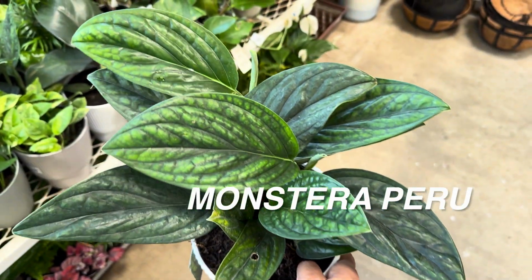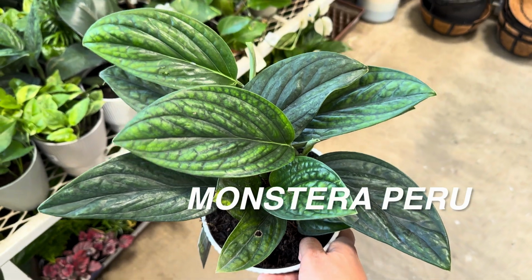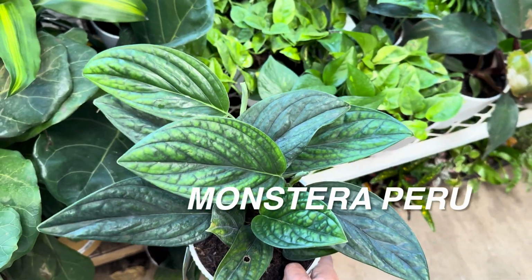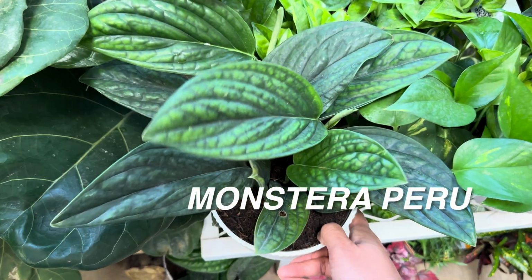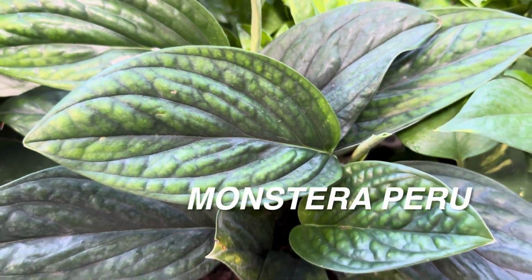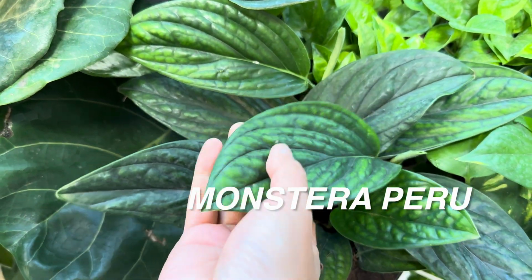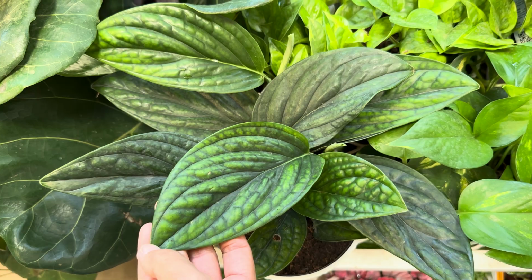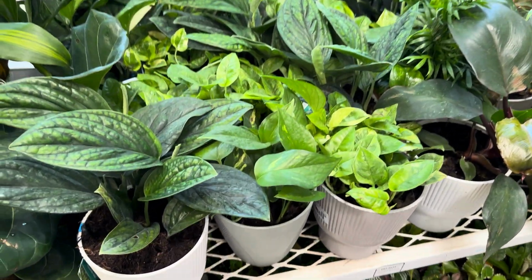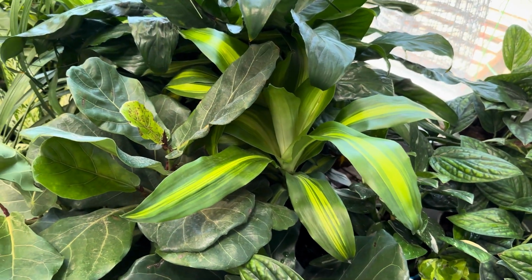And then again, we have some more Monstera Perus right here. What are your thoughts on Monstera Perus? I know that there is a variegated version of it, but I am totally content having the green version. I just love that leaf texture. When it comes down to it, sometimes the nuances of a specific leaf or just that deep green color is all I need to satisfy my plant collection. Most green plants are a lot easier to take care of than, say, the variegated plants.